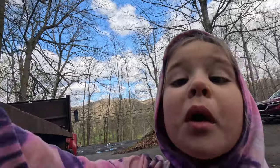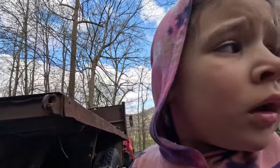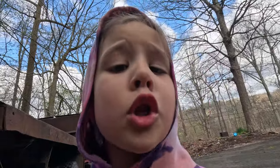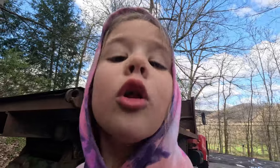Up in there somewhere, up in our forest that way, there's going to be a white stake, because we're going to be building a new garage. It'll be a long time before that video.